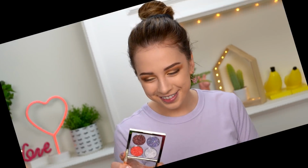This look is nice. It's so nice, but it's just not extra enough. Look at these guys over here. So these are by Nabla. This is the brand's name. And they have different colors. These are just some glitters in a pan. And let me tell you, lately, chunky glitters are all I need in my life. Chunky glitters and spicy popcorn. That's who I am lately.